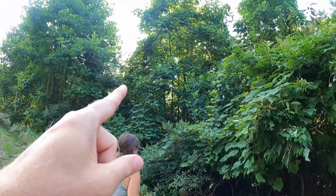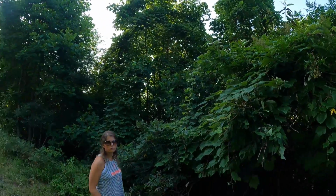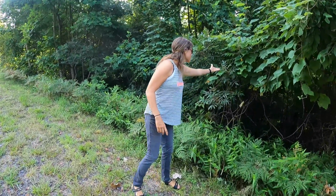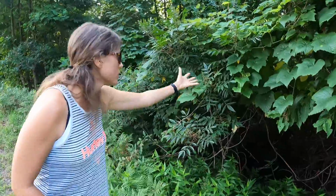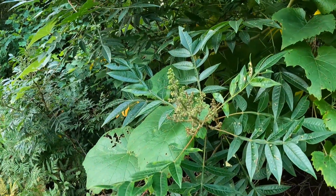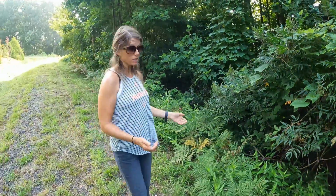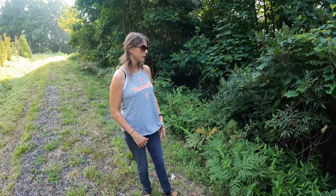Some of these tulip poplars get huge, and they're already blocking our view. So they've got to go. But the sumac, in the fall, these flowers will turn into big giant red flowers, and you can stick them in water and make a brine with it, and it tastes like lemonade. Yeah, so good. And actually it's healthy too.